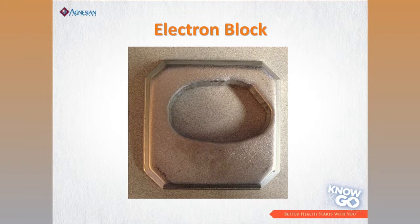So with treatment of basal cells and squamous cells, the radiation will come out of the head of the machine, but we want to collimate the radiation so it hits just the area we want to treat. Thus, we do customized electron blocks where I will identify the tumor in a simulation and then actually create an electron block.